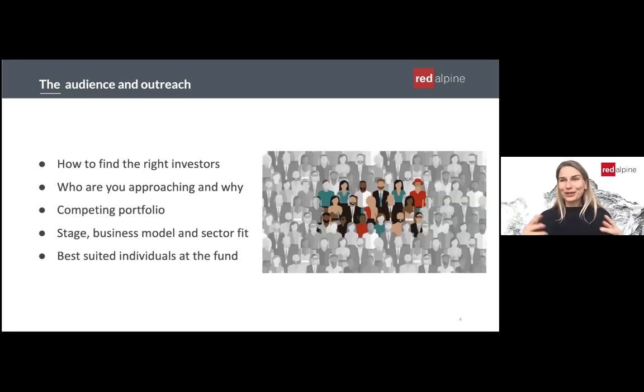So maybe to start off with how to even go about the first steps, how to go about finding the right investor and how to approach them. So firstly, when you look at investors, you have to be very clear about what it is that you are looking for and what it is that the VC investor is looking for. The best way to go about it is just checking out their website, understanding whether your business model, sector, or geography fit within their strategy.